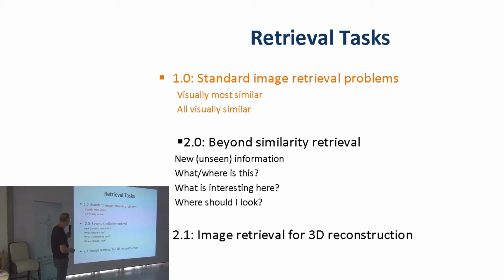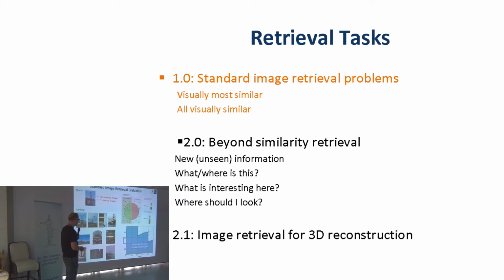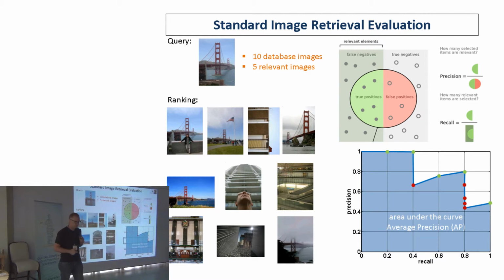Well, in 1.0, you have some image that you query. You submit the query, and you want the visually most similar things to that image. Even that's a little bit ambiguous. What does it mean to be visually most similar? But let's just go with that for a second. The results that you will get from the query are all visually similar to that particular image. I can make it a little more precise, and this is how it's measured in papers. It's simple precision and recall.